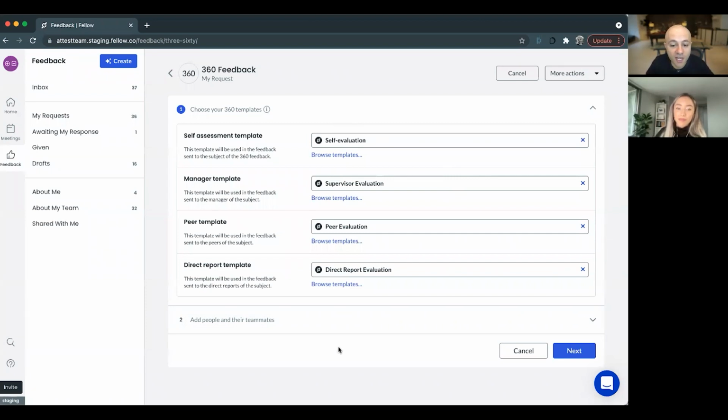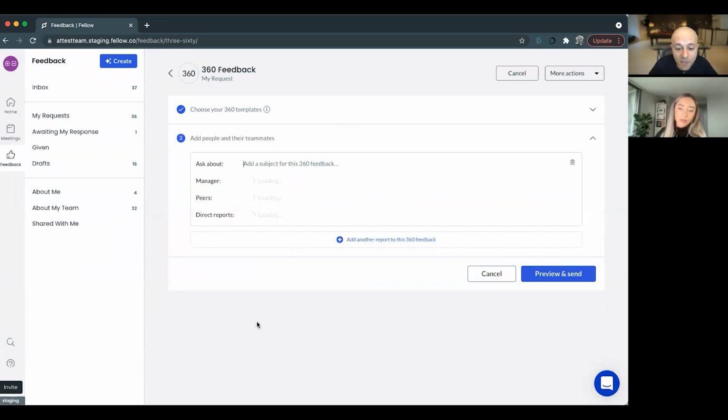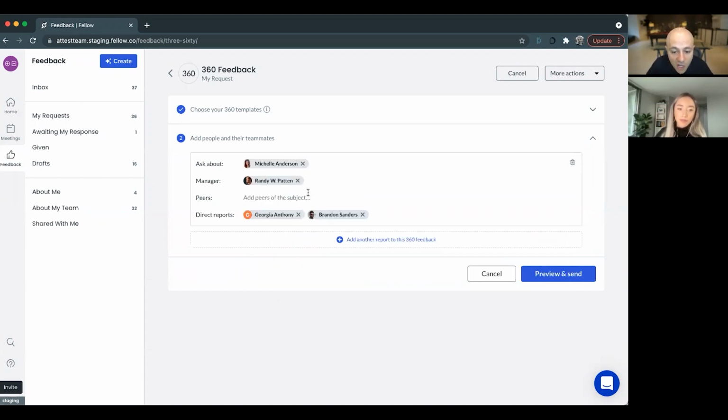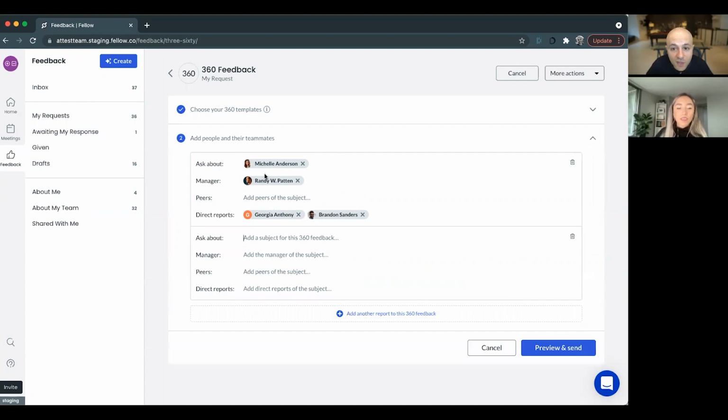And so once you've selected your templates, the next step is to add your team. And this is one of my favorite parts. So say I want to ask about Michelle. I click on Michelle, and it gets pre-populated. Because all the direct reports are added, the manager is added, it's really easy to do that for more than one person.